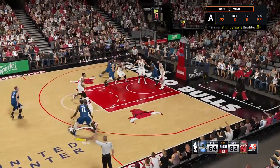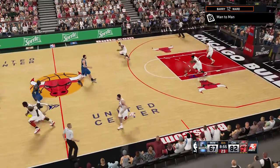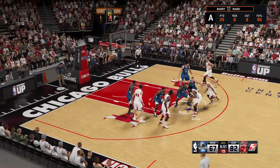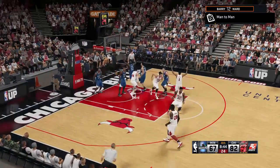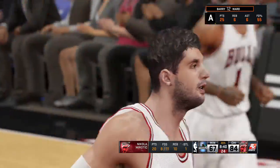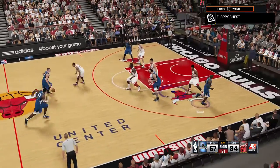Takes a 3, and another 3 for Minnesota. This guy will really make you pay if you leave him enough room outside. Rose sets the screen for Butler. Tried to answer back, but that 3 is off the mark. Mirotic gets the bucket. If you battle for the offensive rebound and come up with it, you're guaranteed a high-quality shot on a follow just like he got there.